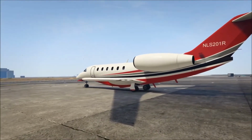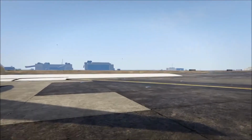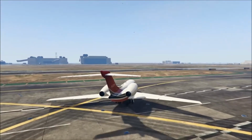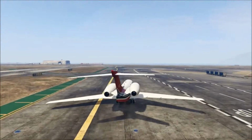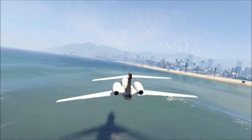Number 8, Buckingham Nimbus. Yet another private jet that finds its way onto the rankings, this time one introduced in the Further Adventures in Finance and Felony update. The Buckingham Nimbus will cost you nearly $2 million if you're willing to drop that much on it, but given how crazy fast this thing is, you probably will be. The Nimbus is incredibly fast and accelerates with relative ease. That makes handling pretty tough, so you'll need to get acclimated to it first, or at the very least, don't try and pull off anything too crazy while you're up there.